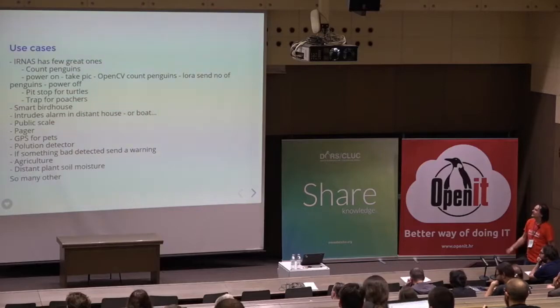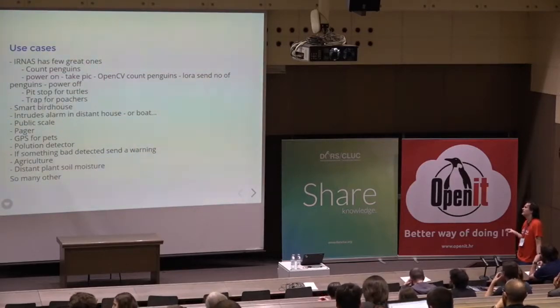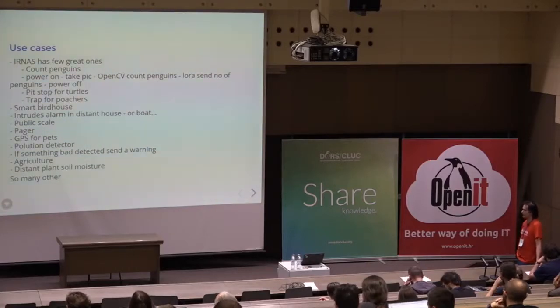Our examples are a smart birdhouse. In the birdhouse you can put a measuring device and measure the outside temperature or maybe the inside temperature and check if the bird is in the house or not. Or maybe an intruder alarm in some distant house or boat. You never know when someone is around or opening or closing a door, so you can use LoRa to send over a large distance a signal if someone is near or opened the door.